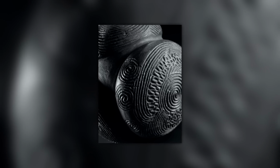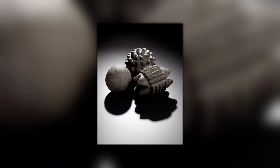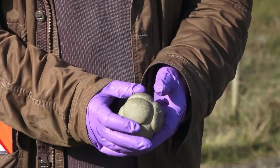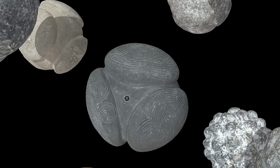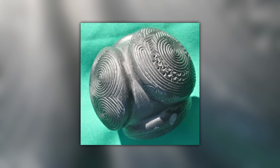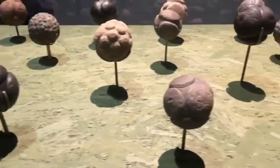The first example turned up in Aberdeenshire in the 19th century, but more of them were still being found as recently as 2013. They're small enough to fit in the palm of your hand, measuring on average between 2 and 5 inches in diameter, and can be made of any common rock from granite to sandstone. Rather than being spherical, they're deliberately covered in raised areas and decorated with intricate lines and circle patterns.